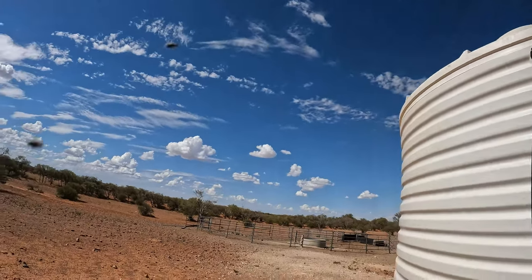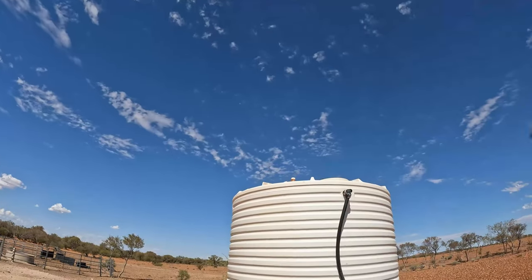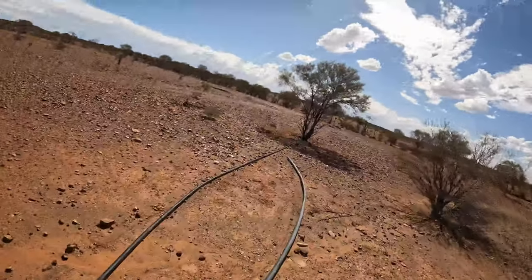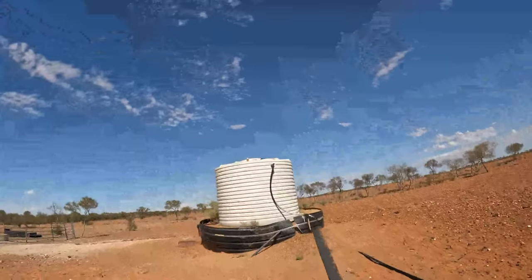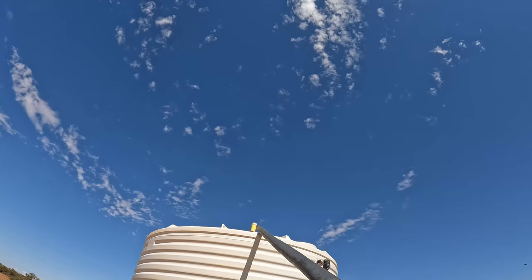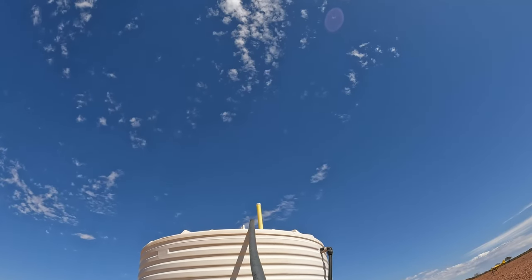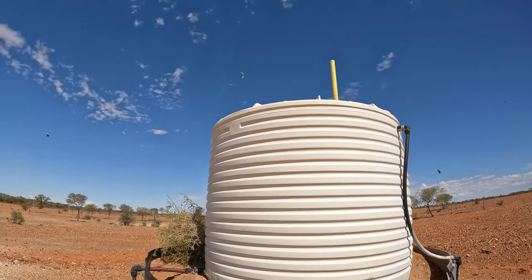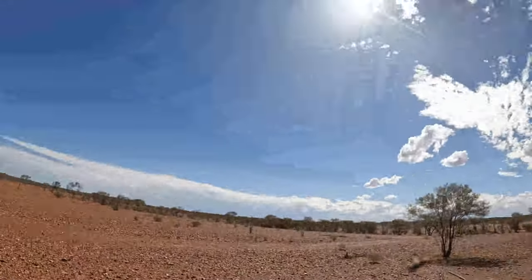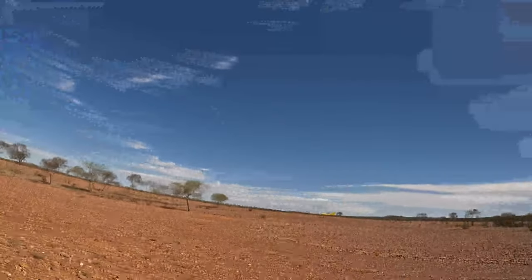Yeah, so she's still got water. It's just our dipstick. She's stuck down. Got this bit of poly to give her a poke. Well, I'm glad that was a simple fix, but it's a good opportunity to get out and have a stretch.